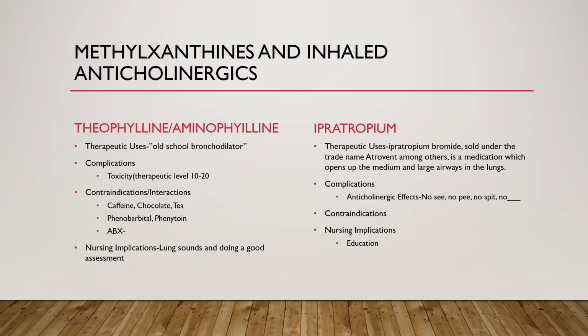If the level's over 20, you are just to hold the aminophylline or the theophylline, because this is the old school bronchodilator, so it does the same thing that the beta-2 agonist does. It opens up your airway, and it's very powerful. Patients who drink a lot of caffeine, chocolate, or tea are contraindicated on this medication. We can't elevate anybody's heart rate and pulse any more than we already do with the medication.